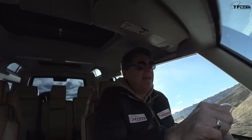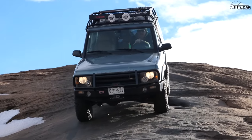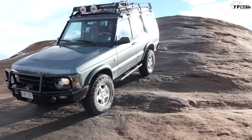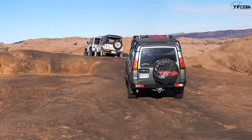I'm hanging by my seatbelt. Whoa! Stuff's flying. I'm flying. I've got the heaviest vehicle here. It feels like this truck shouldn't go on such a steep angle, but it did. Woohoo! And that was definitely a bit of a butt clencher. And there's one more.